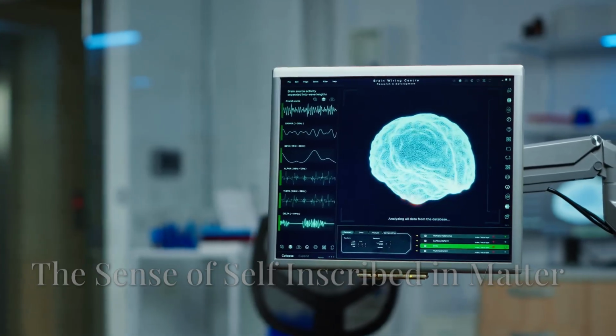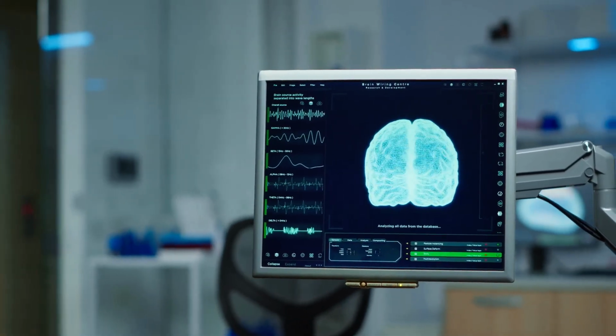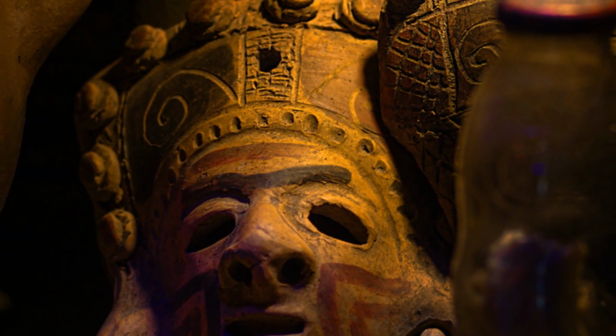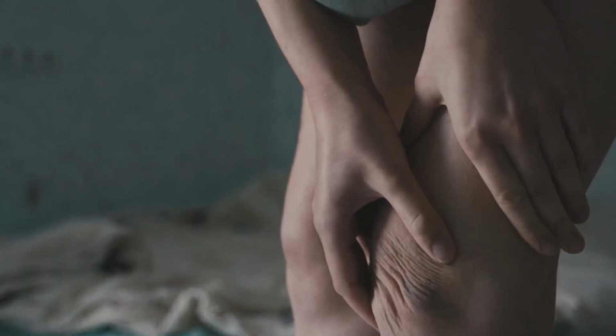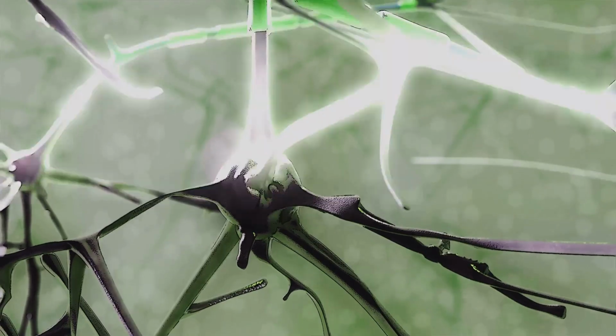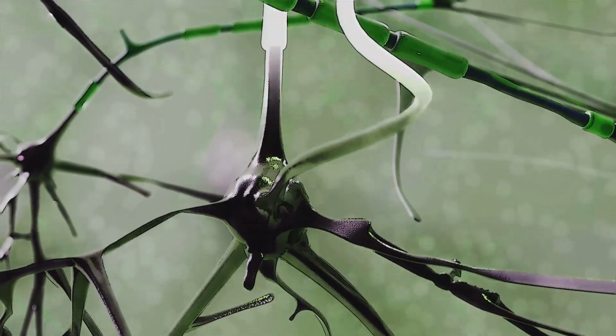To visualize the homunculus is to see how deeply the sense of self is inscribed in matter. The head does not merely contain the brain, it contains an image of the whole body projected across its surface, responsive to every movement and touch. When we speak, gesture, or fix our gaze, electrical patterns ripple across this living map, moment by moment redefining where we are.